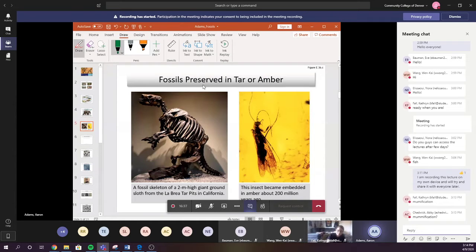All right, another example of some excellent preservation of fossils, this time in either tar or in amber. And on the left, you're looking at a skeleton of a ground sloth. This was a slow-moving, pretty big beast of the Cenozoic. This particular one doesn't move real fast, and it got trapped in a tar pit in California. Perhaps some of you have visited this museum in the Los Angeles area called the La Brea Tar Pits. There have been saber-toothed cats and mammoths, woolly mammoths, ground sloths, and other organisms from the Cenozoic that have been pulled from the tar. So there's not a lot of oxygen, not a lot of bacteria living in these conditions, and so you get exquisite preservation of these bones.